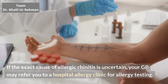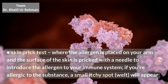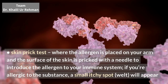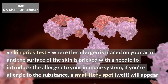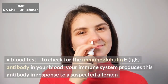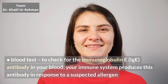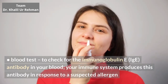Allergy testing. If the exact cause of allergic rhinitis is uncertain, your GP may refer you to a hospital allergy clinic for allergy testing. The 2 main allergy tests are skin prick test, where the allergen is placed on your arm and the surface of the skin is pricked with a needle to introduce the allergen to your immune system. If you're allergic to the substance, a small itchy spot, welt, will appear. Blood test, to check for the immunoglobulin E, IgE, antibody in your blood. Your immune system produces this antibody in response to a suspected allergen.